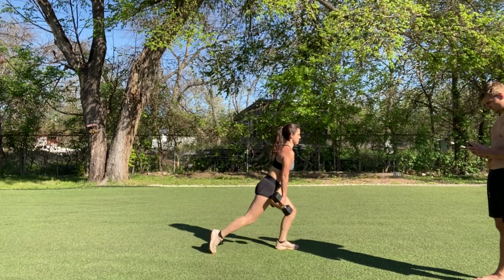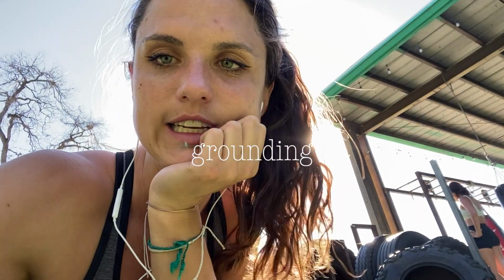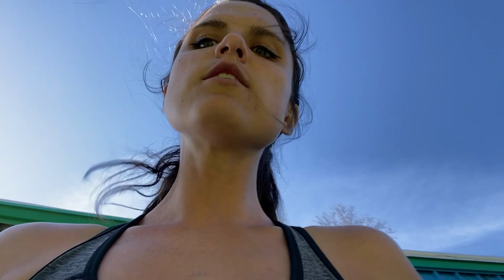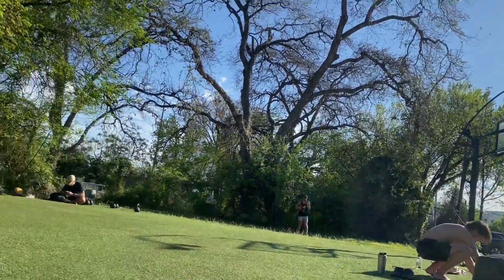There's real science to what's called grounding, and that is us just getting into nature. Weirdly enough, it does suppress hunger hormones. It makes your body reach homeostasis, or at least closer to it. So try it, it feels great.